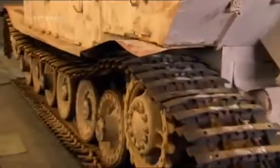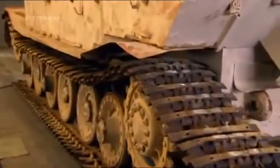Back at the Ordnance Museum, the team has finally wrenched out the rusted pins. It's one of the largest ones we've done. We've done an M1 earlier when I was here, but this is one of the larger ones.